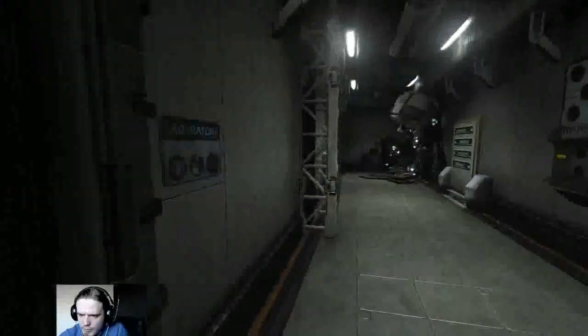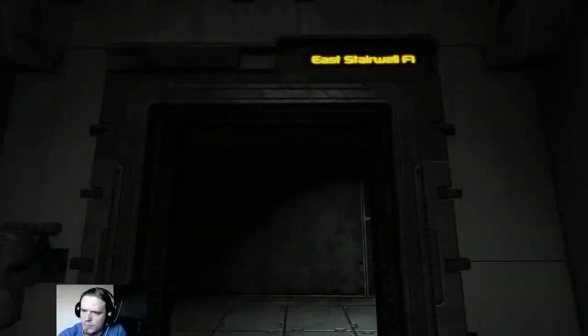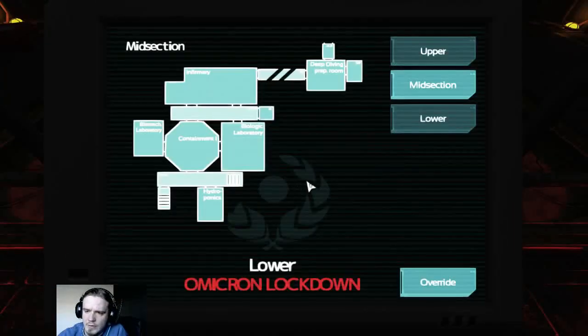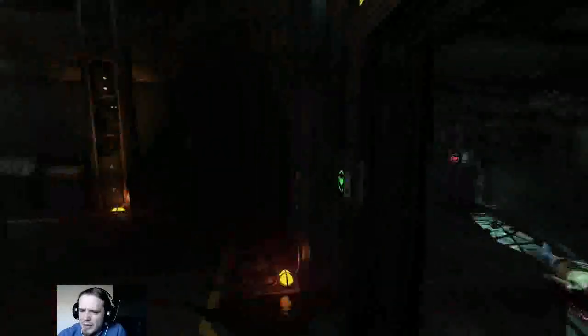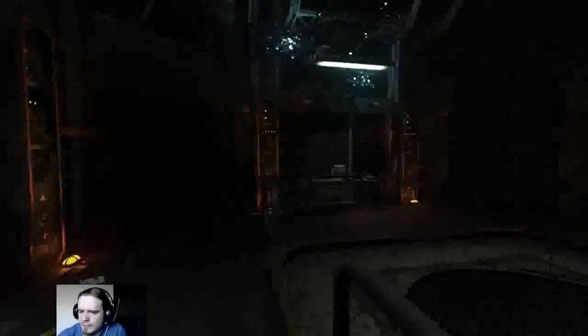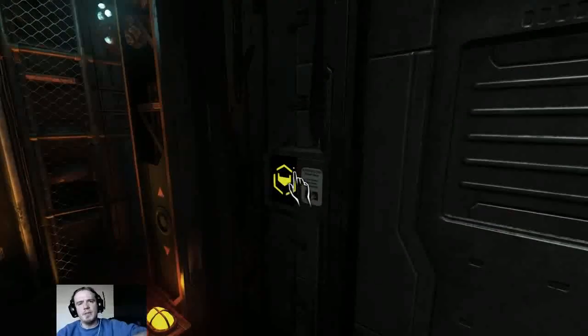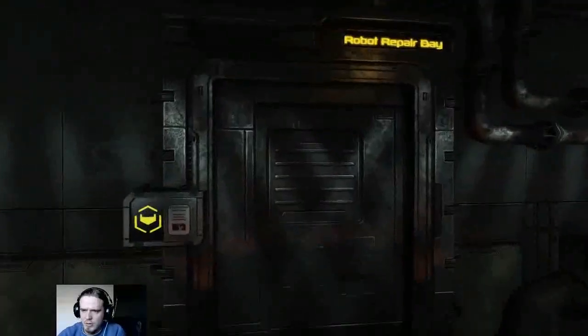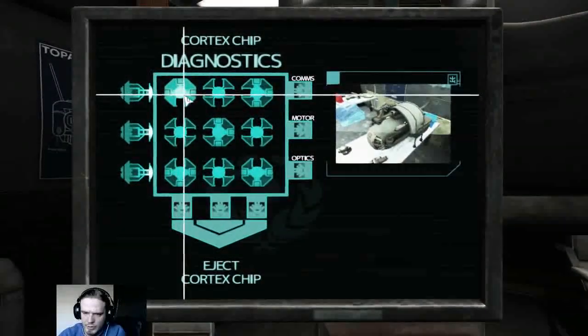Hydroponics. Containment? East stairwell, maybe down. Yeah, there it is. Good. Not good. Unless I can overwrite it over here. So what was that about? Ah, whatever. South Hall or nothing else? They made really many mistakes for a fucking scientist team. Robot repair bay. I don't think I would like to repair the robot. I have to repair the robots. Okay, so how do we do this? What's going on over here?